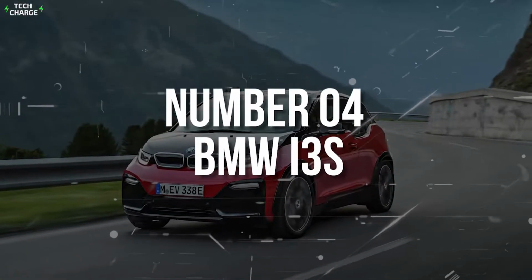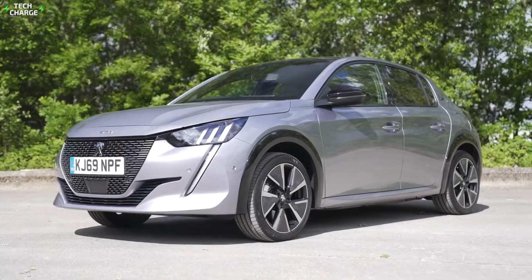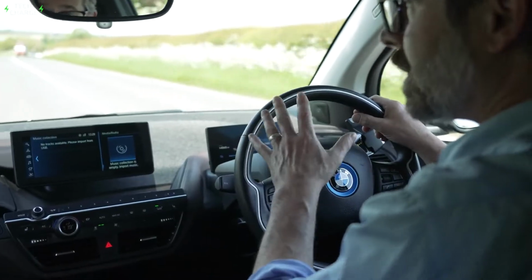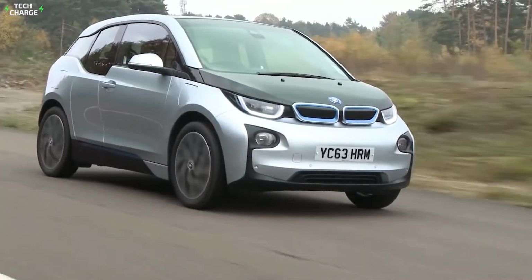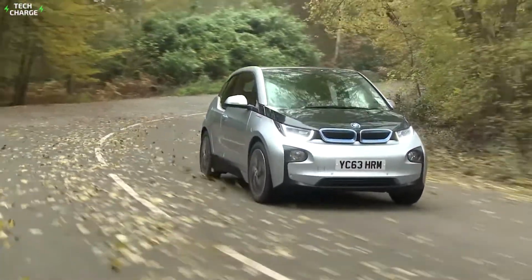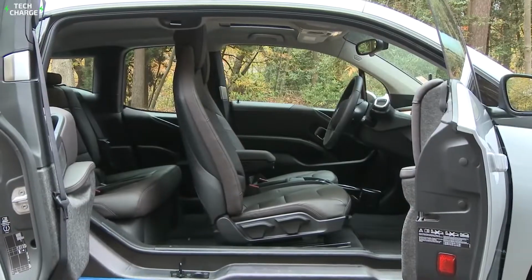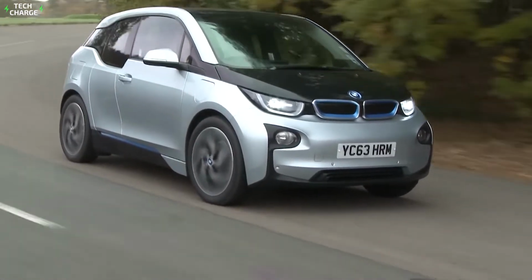Number 4. BMW i3S. If you love the E208 that we just looked at, then you'll certainly love the BMW i3S, because it features everything we love about the E208 and a little more. When BMW first released the i3 in 2013, it proved to the market that compact EVs didn't need to be bland and boring. They could have character and flair like their bigger counterparts. And judging from the other vehicles we've seen in this video alone, the original i3 definitely succeeded.